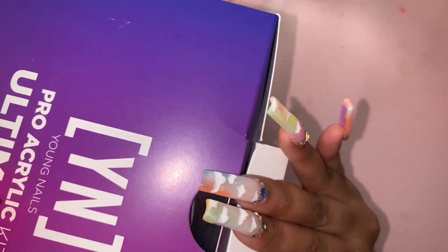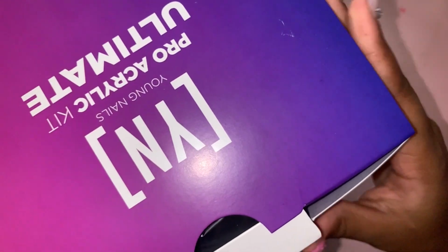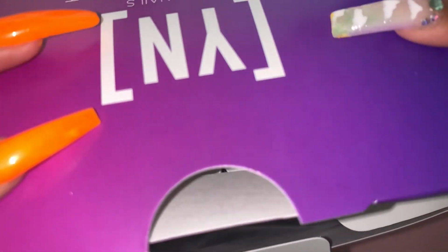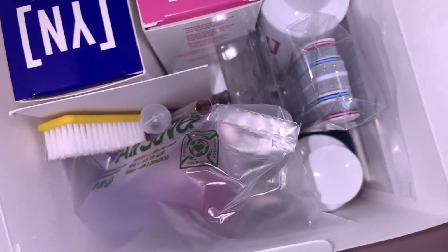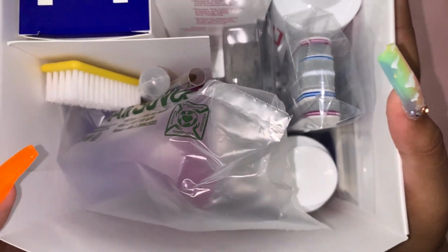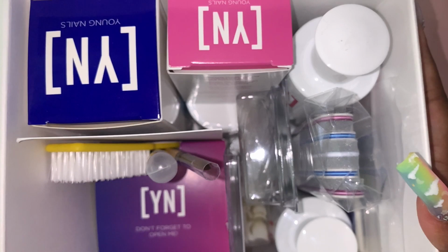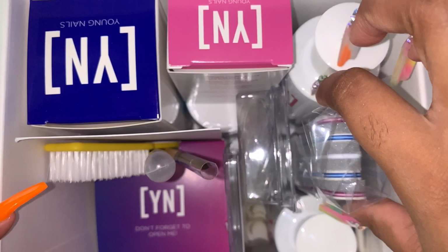Y'all, I've been wanting to try the protein bond for the longest time. That's what I'm so excited about, but everything else is so exciting. Okay, here is what we have. Look at how everything's so nicely packaged. Okay, where do I start? It's so much stuff. So I'm gonna put the box to the side, and I'm just going to pull everything out of the box so we can see everything.